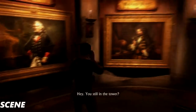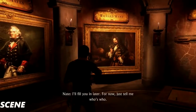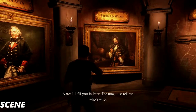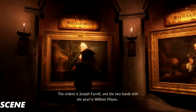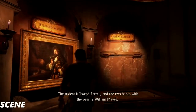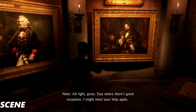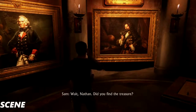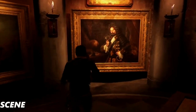Hey, you still in the tower? Yeah, just climb back down. What's with the picture you just sent? I'll fill you in later. For now, just tell me who's who. Well, the dolphins are Richard Want, the trident is Joseph Farrell, and the two hands with the pearl is William Mays. All right, great. Stay where there's good reception. I might need your help again. Nathan, did you find the treasure? No, not yet, but I got a mechanism to solve here. I'll let you know.